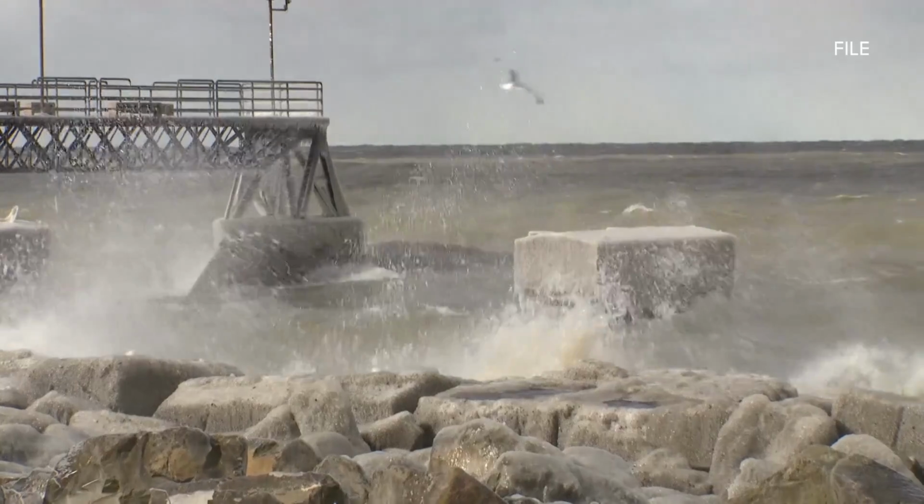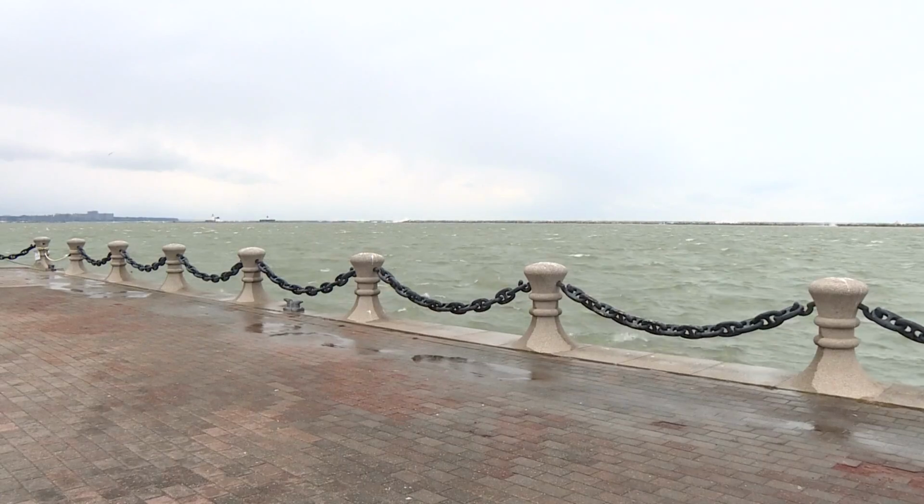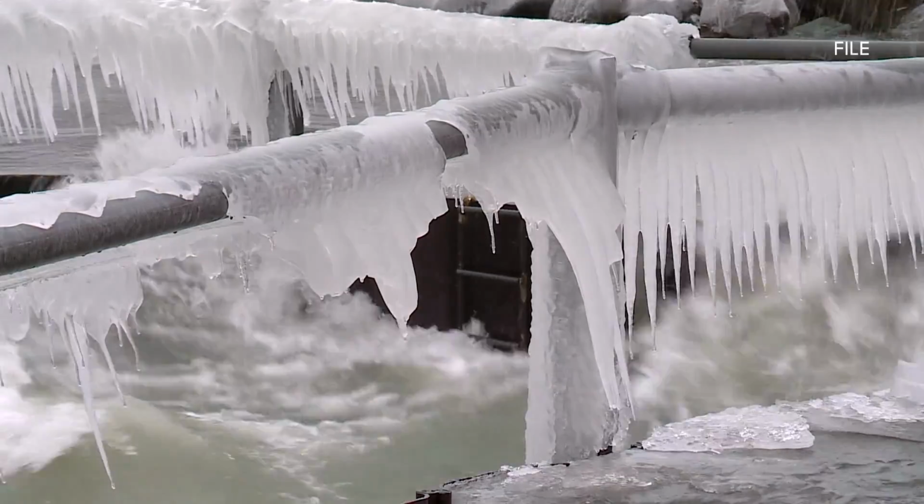New tonight, as these below freezing temperatures linger, Lake Erie is finally starting to freeze. It's a positive sign for some local communities as erosion has become a serious issue. Neil Fisher reports. As the waves rock Lake Erie's southern shore, nearly 13% of the lake has turned to ice.